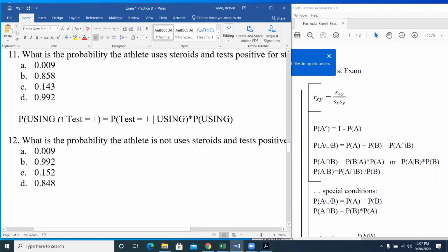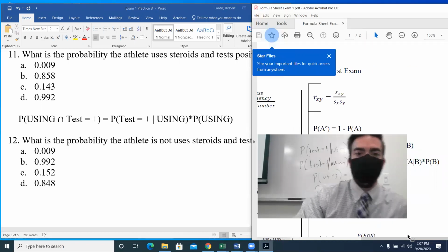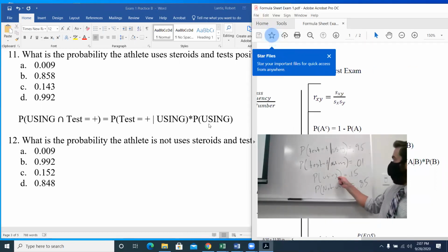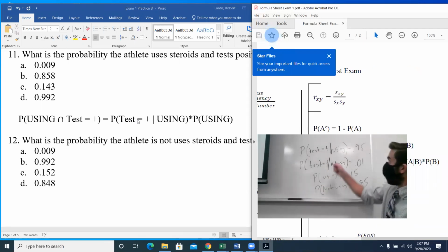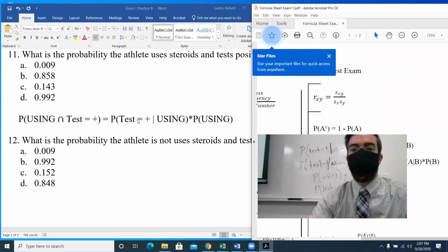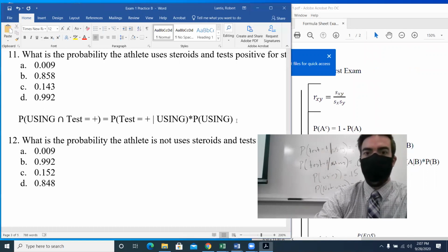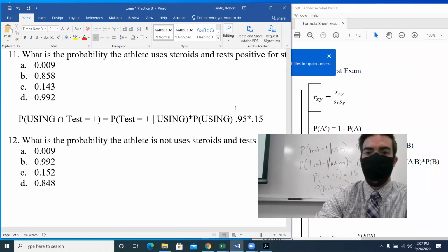So once I have this, now it's just a matter of going to the information that we were given originally. I can get this to be bigger, so I can point these out to you. All right. What was the probability that they were using? 0.15. Given that they're using, what's the probability that the test comes back positive? 0.95. Right? So we plug those in. This is 0.95 times 0.15, the way I had this written before.